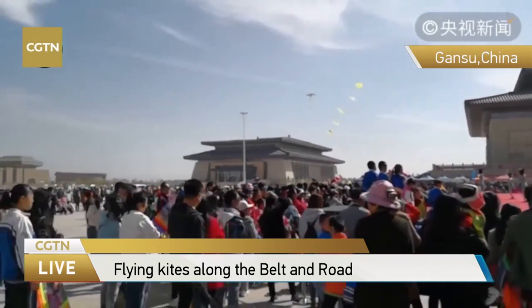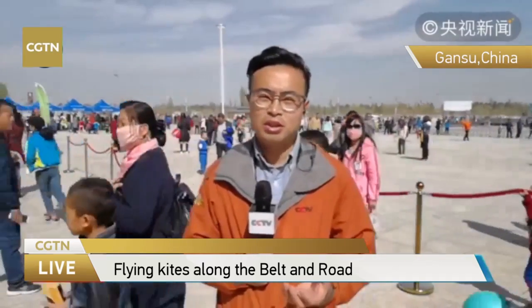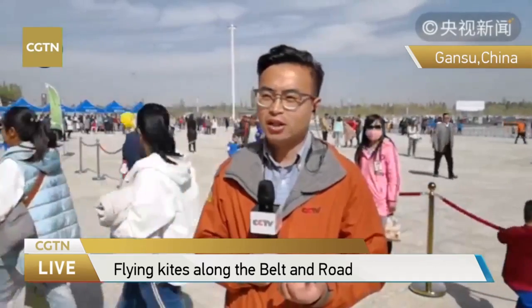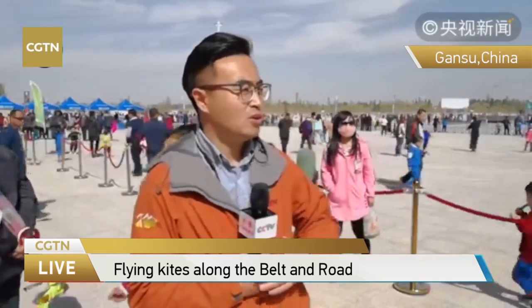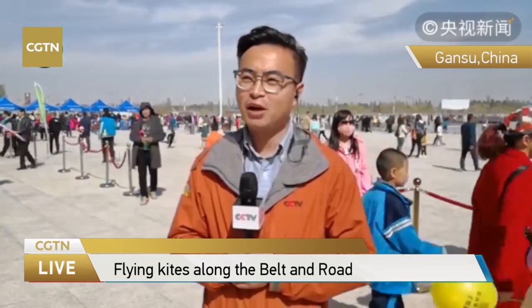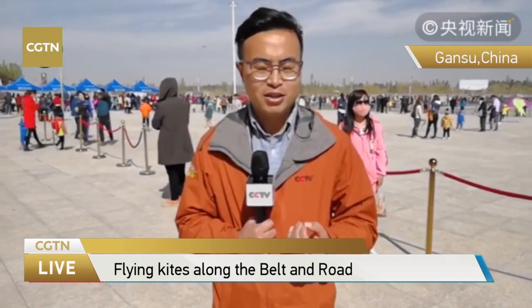Well, we see one kite flying up in the sky. That is the slogan, Dunhuang welcomes you. But still, the wind is not very good today. You see so many flying images up in the sky in Dunhuang, and also many stories in Dunhuang. So we know that today, not just the kites are flying in the sky, it is the aspirations that are flying in the sky.